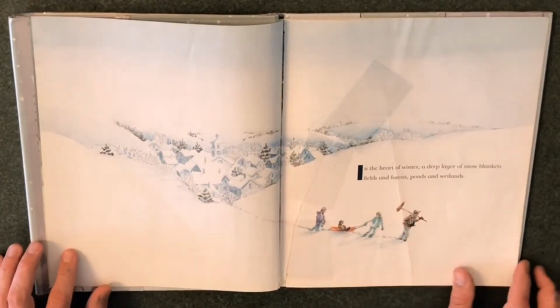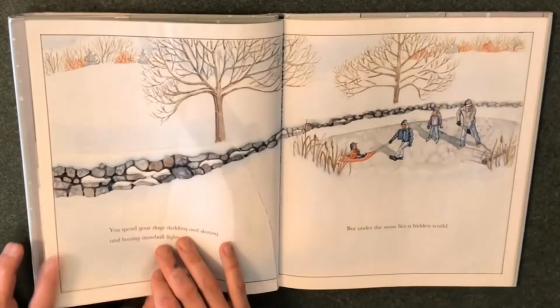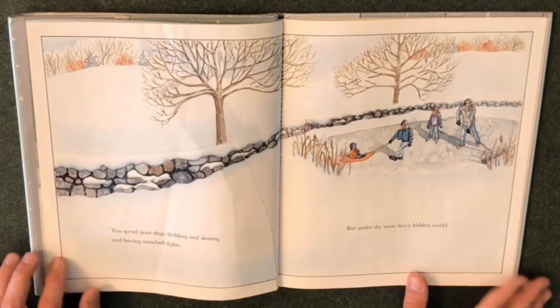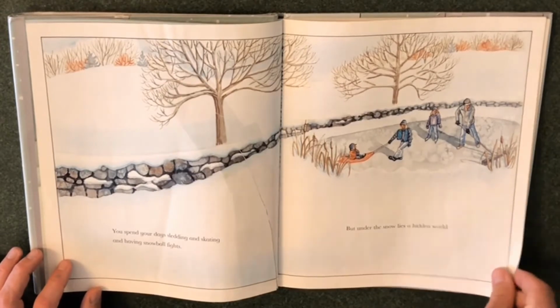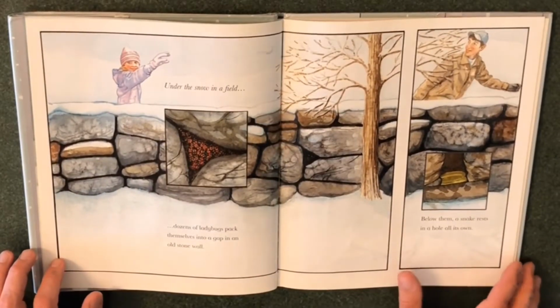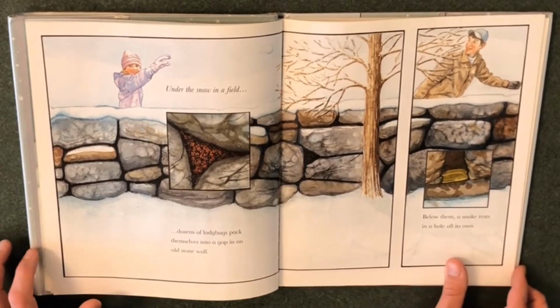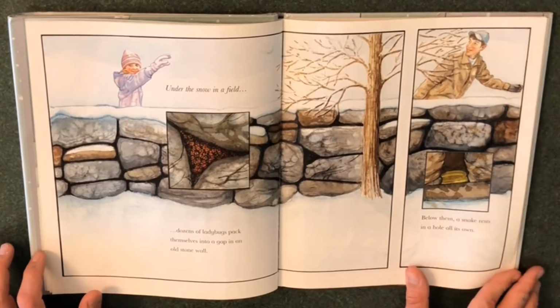In the heart of winter, a deep layer of snow blankets fields and forests, ponds and wetlands. You spend your days sledding and skating and having snowball fights, but under the snow lies a hidden world. Under the snow, in a field, dozens of ladybugs pack themselves into a gap in an old stone wall. Below them, a snake rests in a hole all its own.